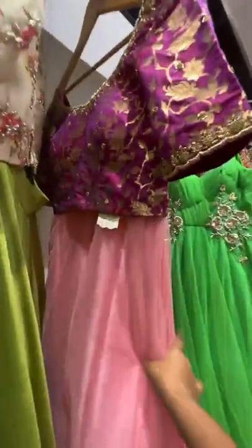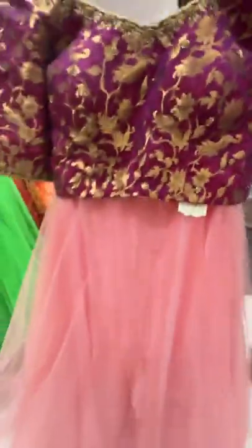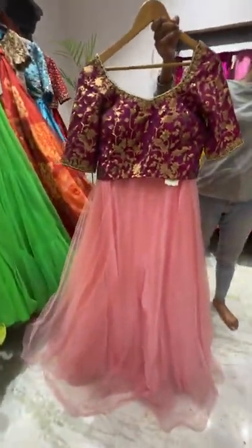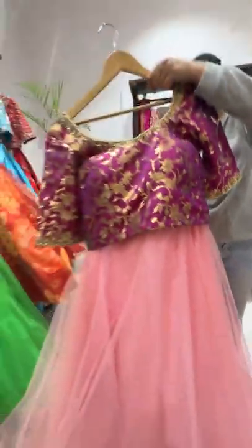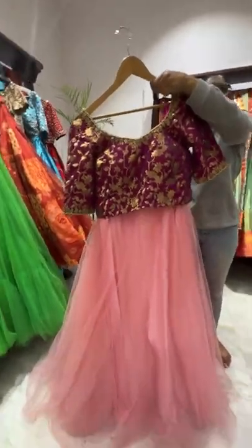Coming to the next piece, crop top and skirt. This is 38 size. Brocade blouse ki neckline anta work ochindi with a net skirt. Okay, the price of this piece is like around 15,000 andi. Skirt and top ki rendit ki kalipi 15,000. Okay.